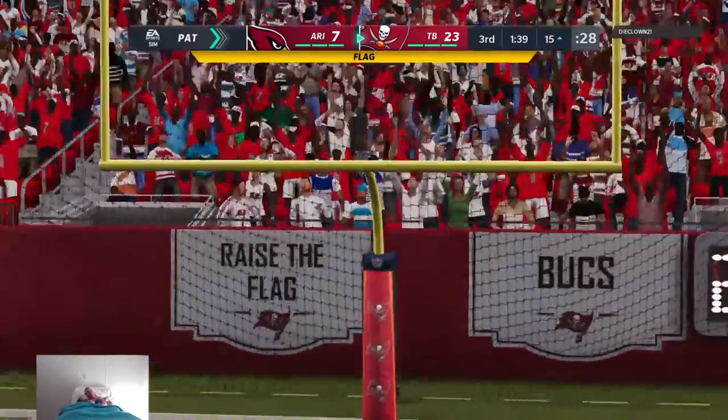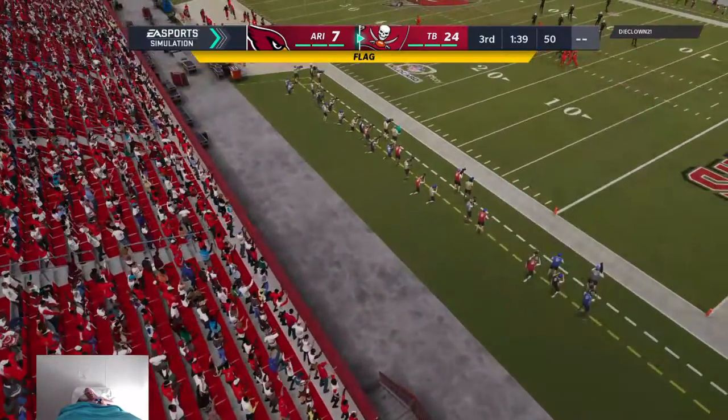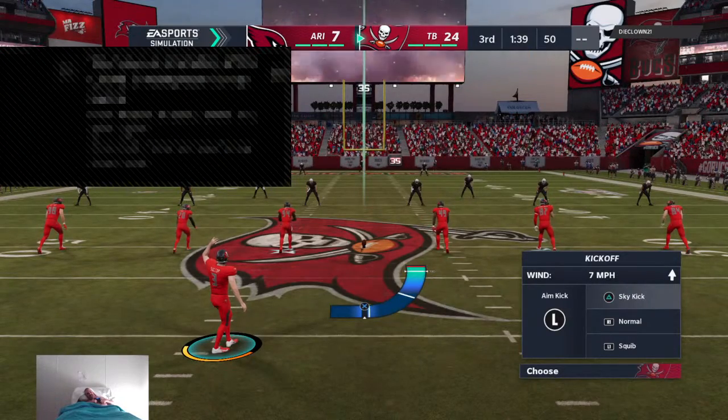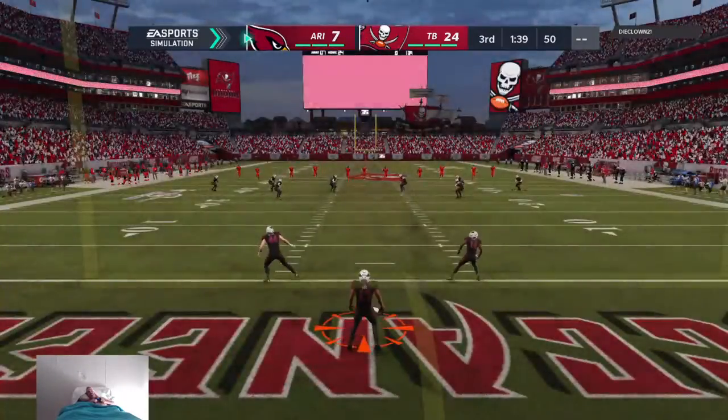24-7. But there is a flag on the play. Well, we looked at each other right away. We knew that flag was coming out. And I always enjoy the conversation post because officials always tell you, I don't want to throw the flag. What up? You caused the play. You did it. I had to.